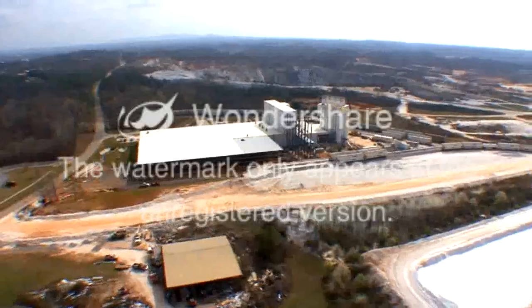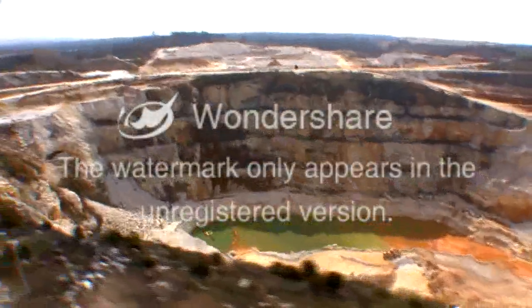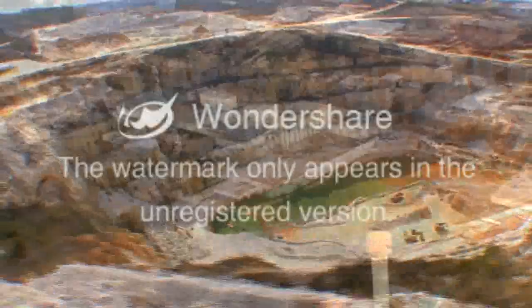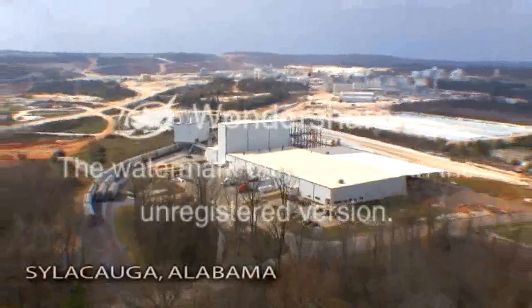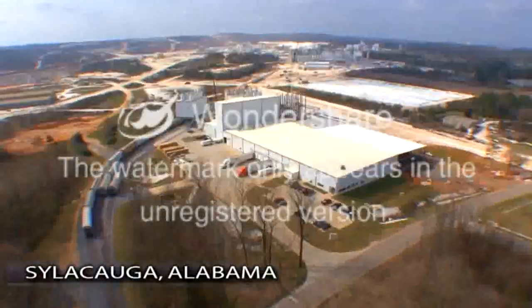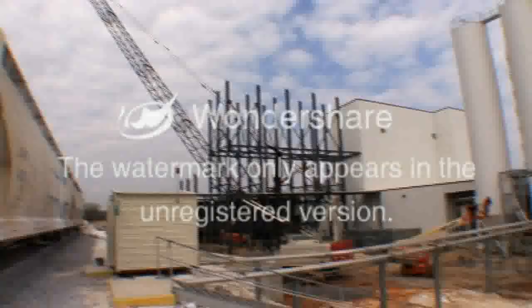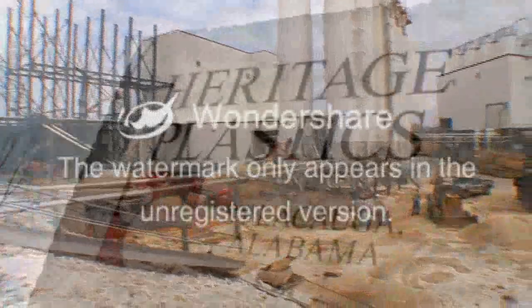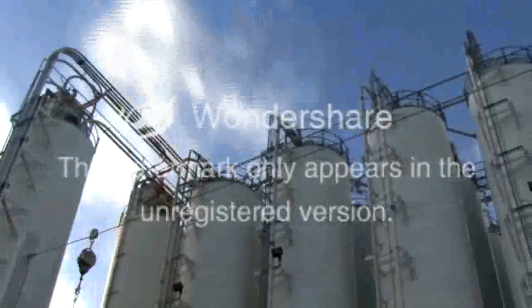We put the plant here in Silicaga, right next to the mine, so we're sitting right on top of the marble. So Picayune has become our specialty plant, whereas the Silicaga plant is the high-volume plant. But the thing with Heritage is because the way we are, we can respond quickly. You don't have to go through 18 layers and a board of directors. We just have one man say, we need to build the plant here, let's do it.